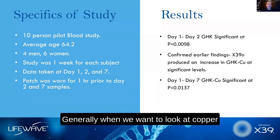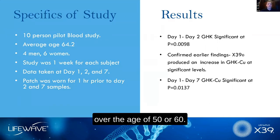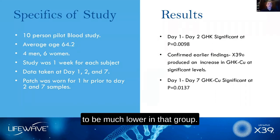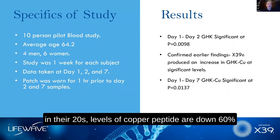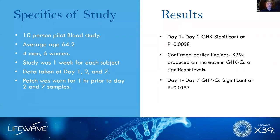Generally, when we want to look at copper peptide levels, we like to have people that are over the age of 50 or 60. The reason is copper peptide levels are going to be much lower in that group. So if we were going to compare copper peptide levels to people over the age of 60 compared to people in their 20s, levels of copper peptide are down 60 to 80% when someone's over the age of 60.